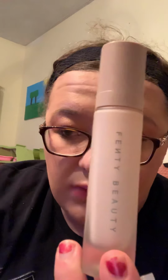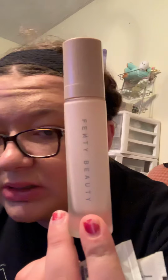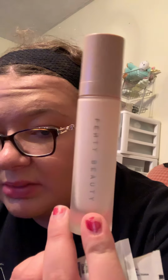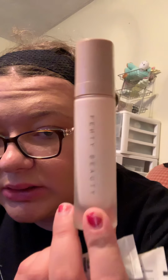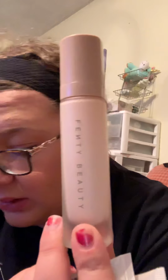Alright, now this one, I love this one a lot. The Fenty Pro Filter Primer. Obviously, you know who this is from, obviously. And I do have a lot of her products. I just love this one personally because it's sort of like the other one. It makes your skin feel tight, but not too tight. Oily, but not too oily.